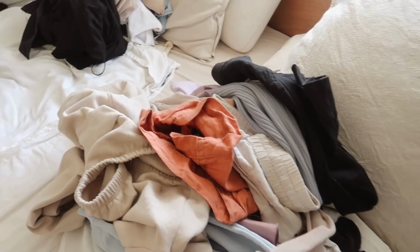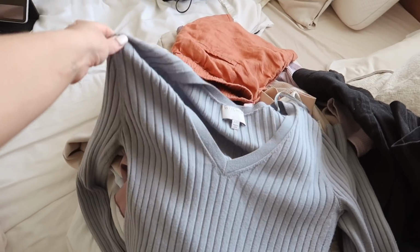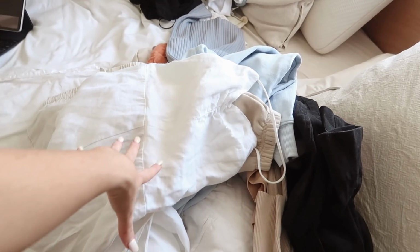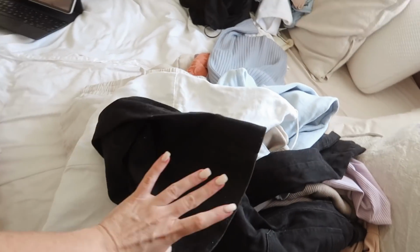Here's the to-go pile so far. There's too much for me to go through and show you why I'm getting rid of it all, but like this is from a Halloween costume. I actually loved this top when I bought it, but it's lost its shape so badly and it sits so poorly on me. There are a lot of things that are just uncomfortable and a lot of things that I just never wear, or when I wear them I don't feel good in them.